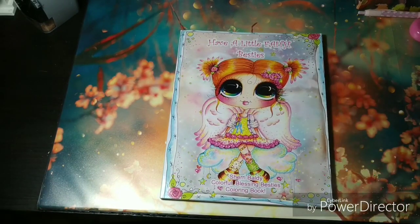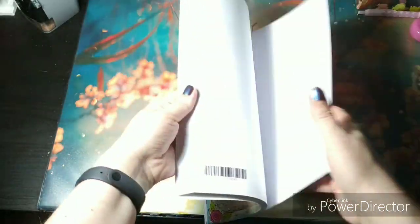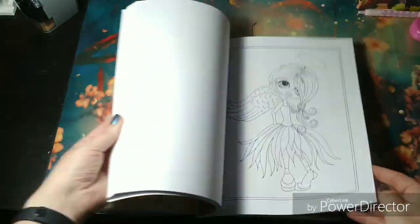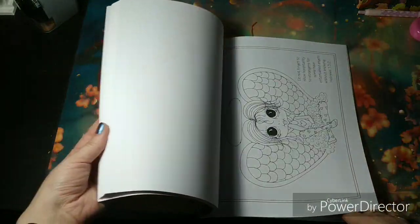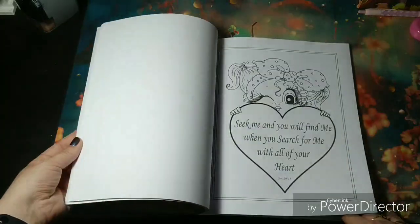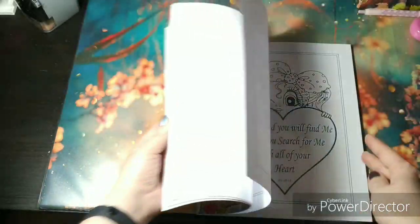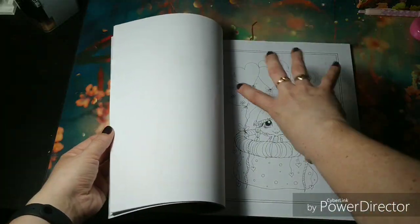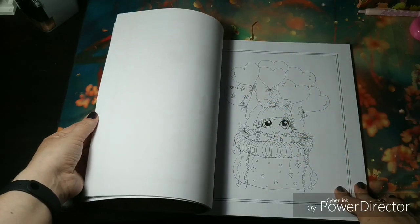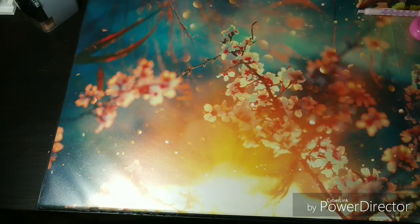And then the Sherry Bolly Little Fate Besties. Bought this one second hand. It was quite a big book, and I thought it would be a nice one to practice my markers in. Only shading with markers, but so far I haven't done so. It's a very simple book. Not too much going on. So this one would be a nice one to practice balloons or glossy looking balloons. But yeah, that's this one.